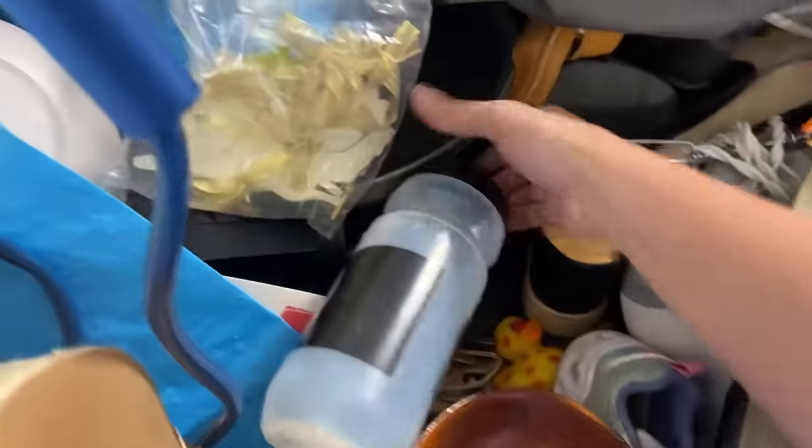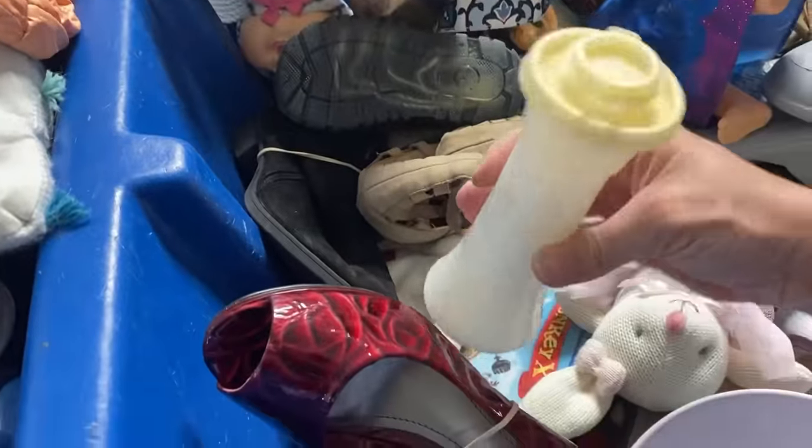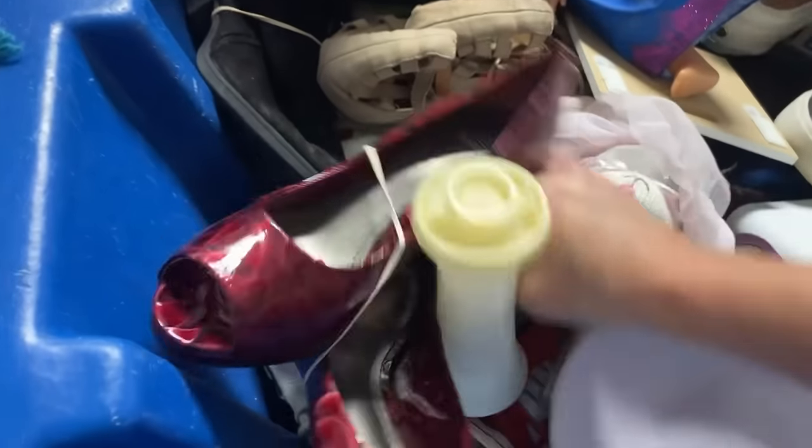I'll stick those in there. I don't know if anybody would want vintage bobby pins or not. I don't know. Yes, I see the dots. I'm not gonna get any more dots until I get rid of the ones that I have first. Let's move on here. Tupperware salt and pepper shaker.